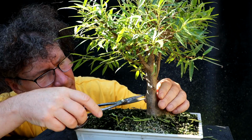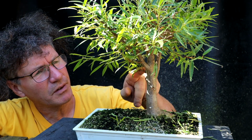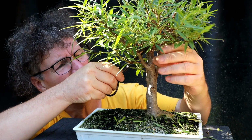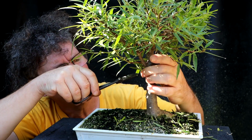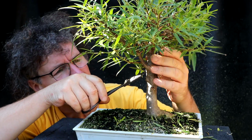Another one here. There's one I'll keep here. It's in a fairly good spot. So I'm just going up the trunk line, cleaning out any small branches that have formed off the trunk, little suckers on that. Just keeping my major branching.